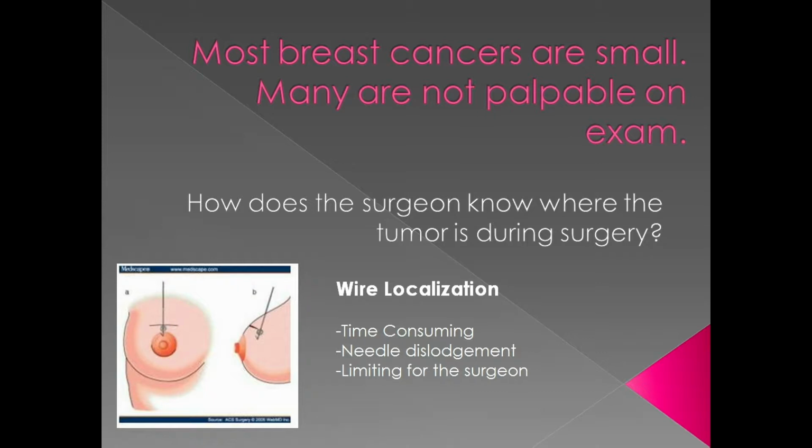So this, in essence, is time-consuming because you have to have it the day of surgery. A woman can't go around with a needle in their breast for days prior to surgery. There's needle dislodgement. You know, if they move or the dressing pulled, the needle could get dislodged, and then it's no longer in the tumor. Well, that's not good. And it limited the surgeon. So from a selfish surgical perspective, wherever this wire is entering the skin, that's where I have to make my incision. And that might be 5 or 10 centimeters away from the tumor, wherever the radiologist had the easiest path to the lesion, which may not be my easiest path.